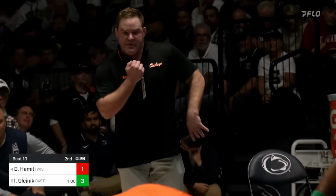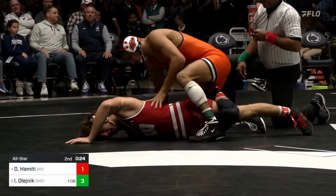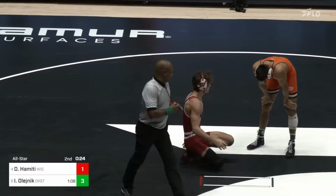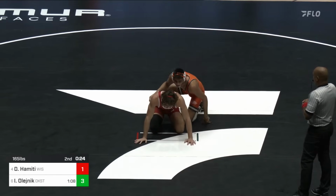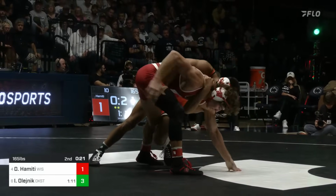At this point now it's stalling. You know, at this point, if you're not turning him, if you have the knee there, it's stalling. Dean did a good job of getting tough, not giving up points there, but that's a big miss by Olejnik by not capitalizing. That's a match ender. You go up 7-1 with 2 minutes left, but now Dean's right back in the match.